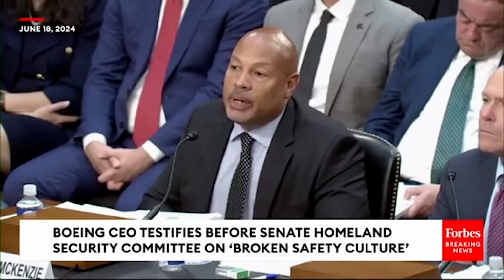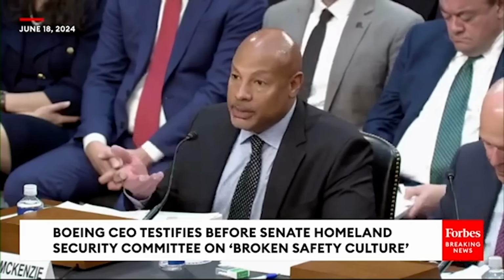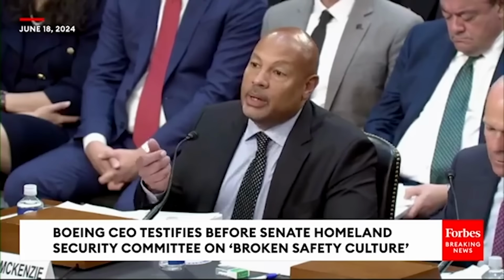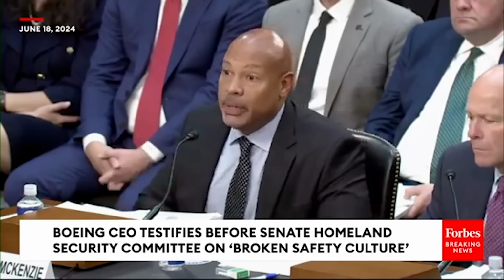When we look at it through our process, we conduct a functional hazard analysis and a fault tree. We've established the probability of that occurring. It's extremely remote. At the same time, we're taking all efforts to redesign that. But again, because of its extremely remote probability, we believe the fleet is safe.